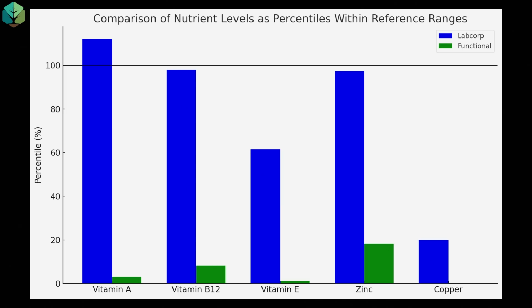So if you just look across here, you can see vitamin A was above the 100th percentile of the reference range, and it was exceedingly low on the functional medicine testing. Vitamin B12, same story. Vitamin E, same story. Interestingly, the functional panel didn't differentiate between alpha and gamma tocopherols for the vitamin E. So LabCorp does give you both gamma and alpha. Alpha is what you'll find in most multivitamins. Zinc, very top of the range again on LabCorp, and quite low. Looks like about the 15th to 20th percentile for the zinc on the functional medicine blood work.